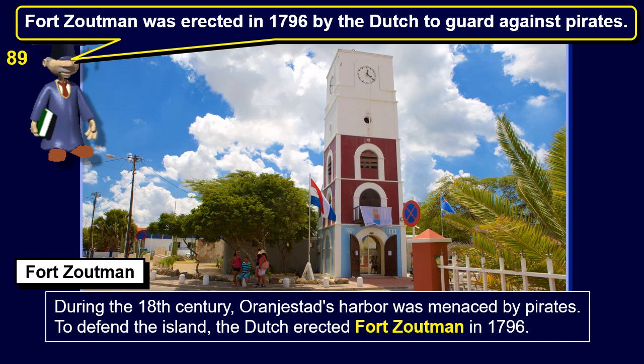During the 18th century, Oranjestad's harbor was menaced by pirates. To defend the island, the Dutch erected Fort Zoutman in 1796.